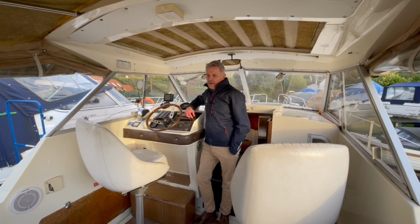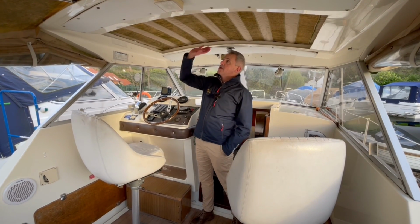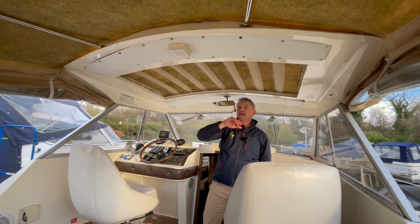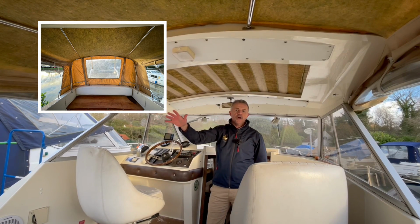So here we are up in the cockpit. First things first, we've got two separate canopy sections. There is a sliding section on this hard top, so that goes right across there. You'd have that open on a hot sunny day, and then you've got the rear section of canopy, which is very conventional for this type of aft cockpit boat.